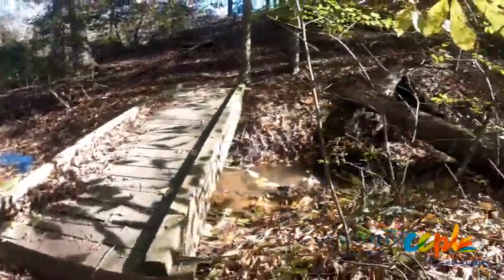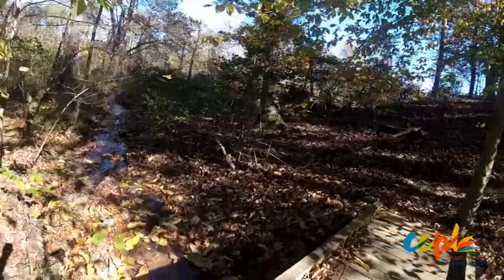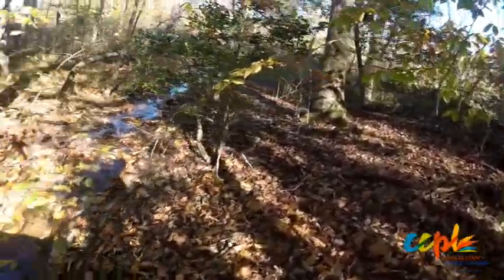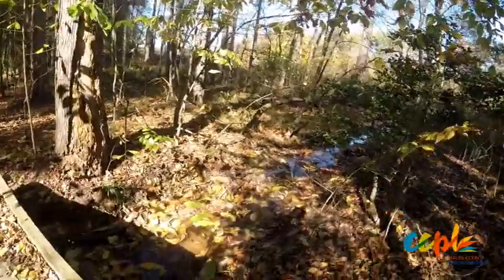And here we are at another bridge. So let's take a look. Water is stagnating in this area, but it's starting to run a little further down. You just want to be really careful. You don't fall into that kind of stuff. Not fun.